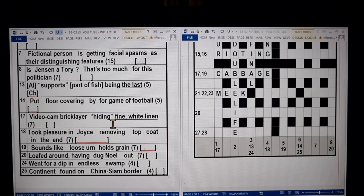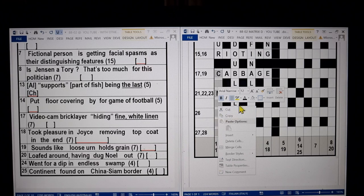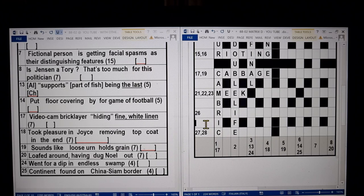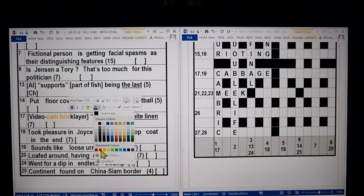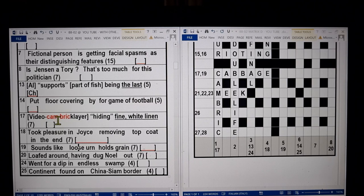What's a fine white linen? A fine white linen to fit that is cambric, if you know it. It's one of those things you may not know, cambric. So how did we get it? Video cam, there's a cam there. Oh, it's hiding, so it's a hidden trick. So the whole answer is going to be hidden in there. Let's see if we can find cambric. There is C-A-M-B-R-I-C. There's your cambric. Whole thing is hiding there. And that's how hidden tricks work. There's the answer inside there.